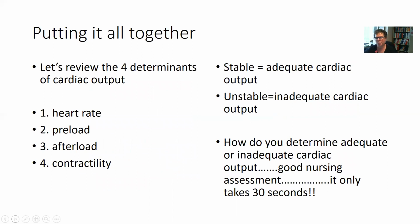So let's put this together in a recipe. And before we do that, there's 2 things I want to talk about. When we say a patient's stable, we all have a mental connotation of what that means.